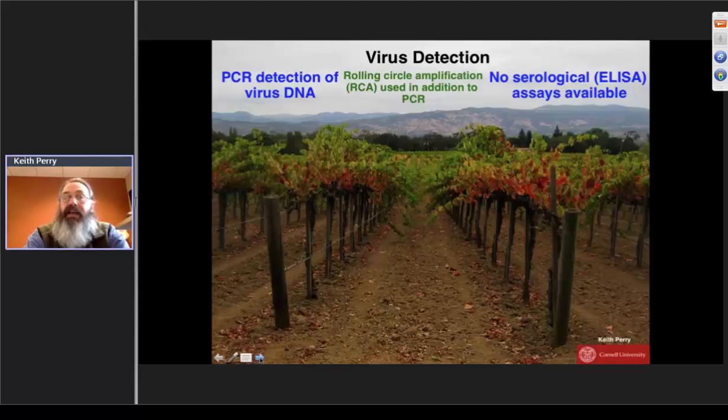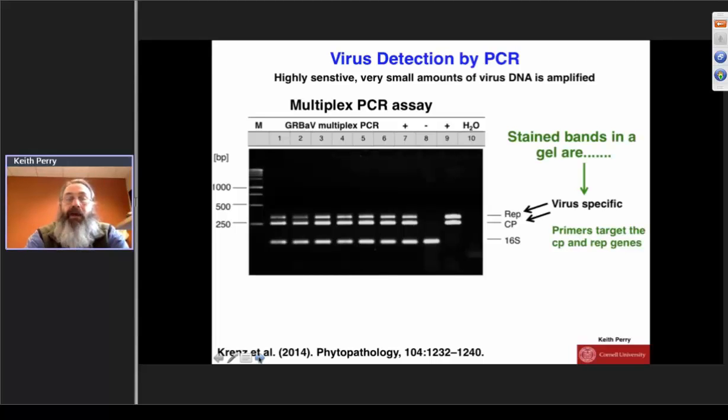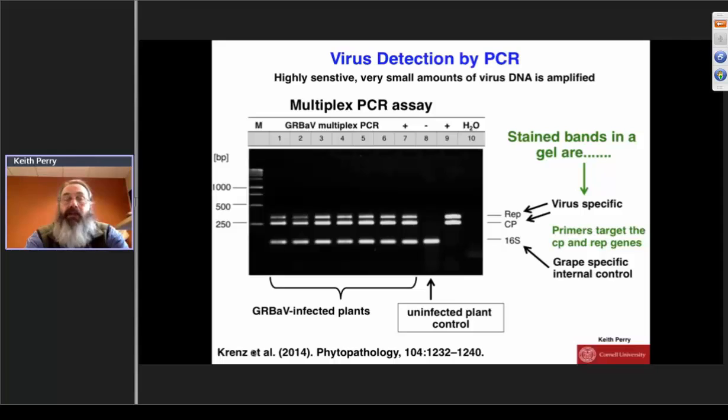This slide here shows the results from a PCR assay, a multiplex PCR assay. It's an agarose gel stain with the DNA products of the PCR assay. The stained gel bands are virus specific. The primers target the coat protein and the replicase genes of the virus. We have an internal control to help us make sure that the PCR reaction is working. And shown here are the products from extracts of red blotch infected plants and an uninfected plant control.